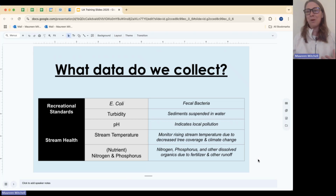It will develop in the warm-blooded stomachs of all types of animals, humans, dogs, birds. And so we'll be looking and measuring how much E. coli is in the water as one of our primary indicators of if that water is safe to recreate in or not. We additionally look at turbidity, which is really just suspended particles, those sediments in the water.